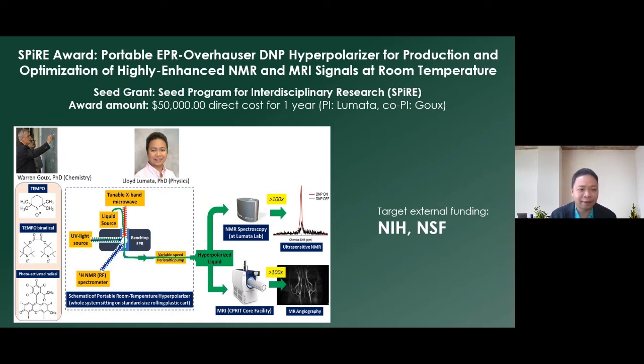The second award that I got last year, in 2020, is called SPIRE. It's an interdisciplinary research enhancement award. This is a proposal that I did with Warren Gu from chemistry. This seed grant is called the Seed Program for Interdisciplinary Research. The goal of this grant is to get preliminary data, seed data, within 1 year. And the goal is to apply for external funding, just like COBRA.